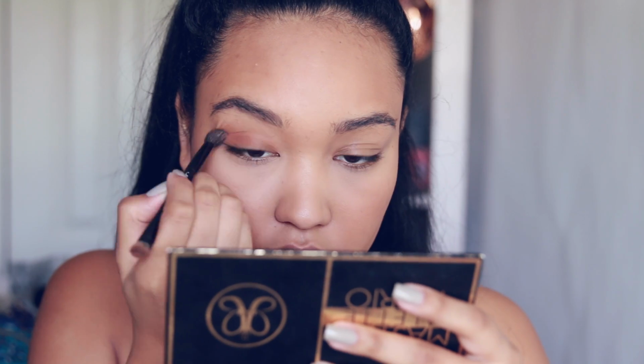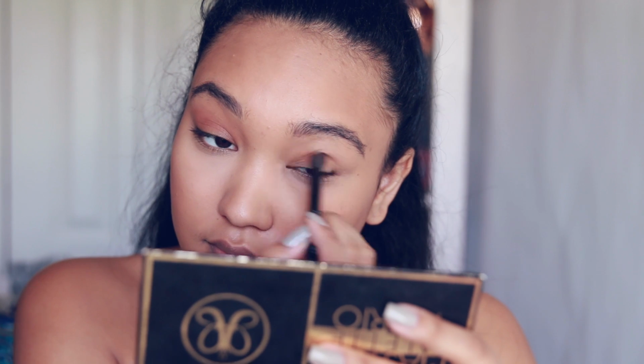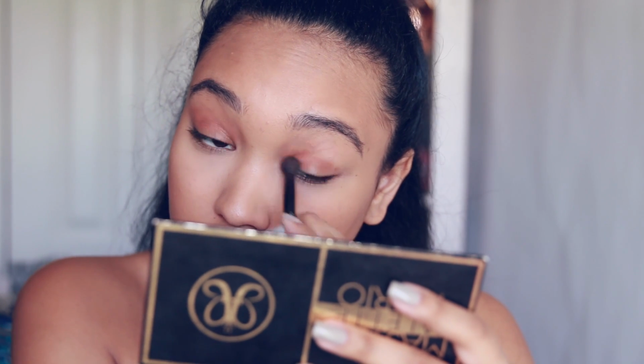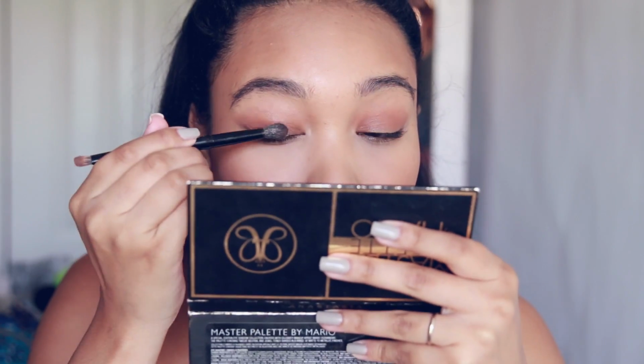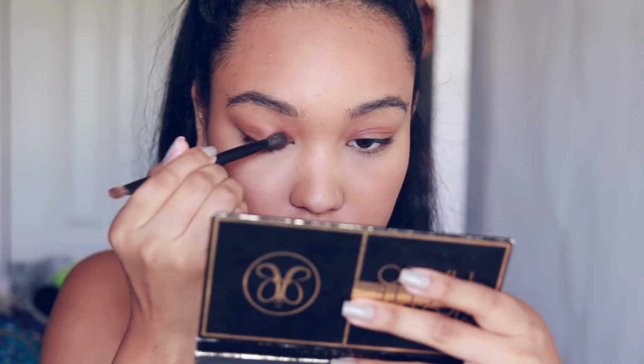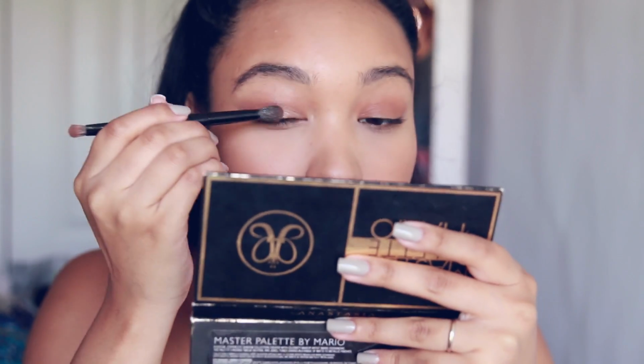For my eyes, I'm using the Makeup by Mario palette, and I'm picking up a soft orange color in Isabelle. I'm also using the brush that came with the palette, and I'm just going to apply this to my crease and a little bit on my lid. I picked up Marina, which is a nice frosty shimmery pink color, and I applied that to the center of my lid, my tear duct, as well as underneath my brow.